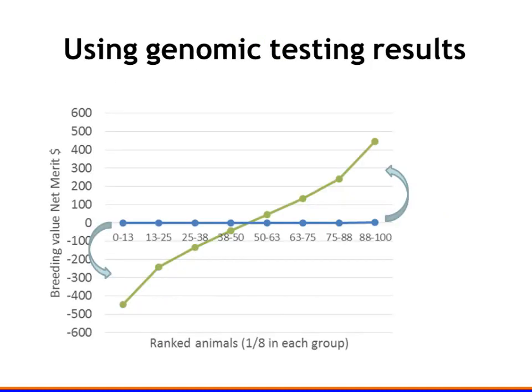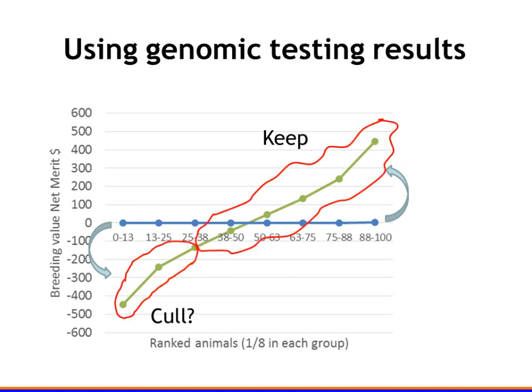Now that we know that genomic testing increases the reliability and there is more information, I want to discuss the ways in which we can use this information. There are at least four different ways. The first one is to rank all these animals based on the amount of information you have, then cull the worst animals and keep the rest of them. So that's the first way.